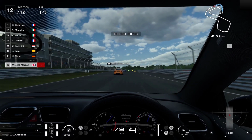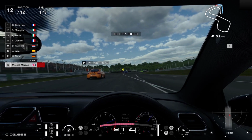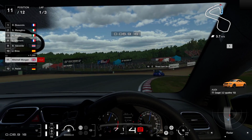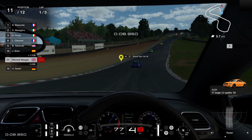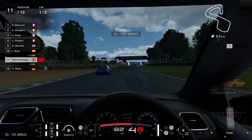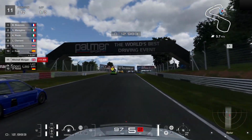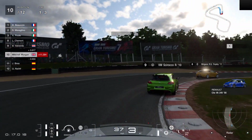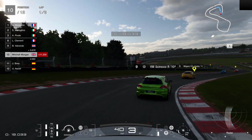The weather's looking a little bit better than the last weekend racing. And so we will just try and keep this clean. So we do the Audi TT on the inside, coming up on the Renault Sport, which we should be able to do into the first corner, getting it slowed down, third gear for a turn in behind the Scirocco.